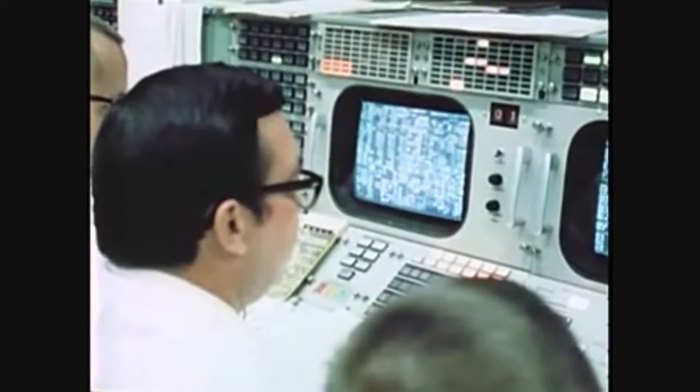Tell them you from Flight. Go ahead, Flight. I want you to get some guys figuring out minimum power in the LEM to sustain life.